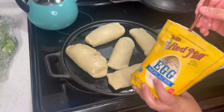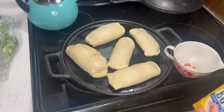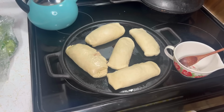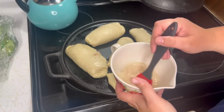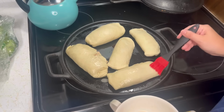Over here, I'm gonna mix up the shelf stable egg wash. The ratio is 1 part egg replacer, 2 parts water for a normal 1 egg. You're supposed to let it sit for 1 minute to thicken, but I'm doing an egg wash. And we'll let it thicken on top of the chicken bakes.